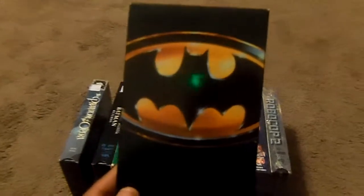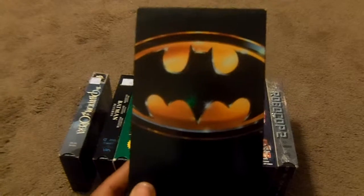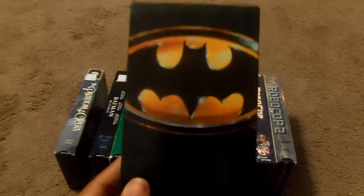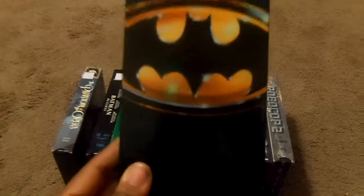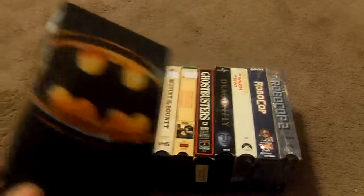Even though there are 2 versions of the 1989 VHS release of Batman, one of the tapes has the commercials, the promos, and one of them does not. I want to find out if my tape has previews or not.